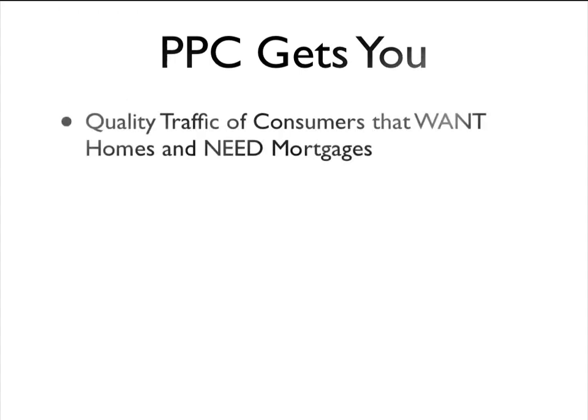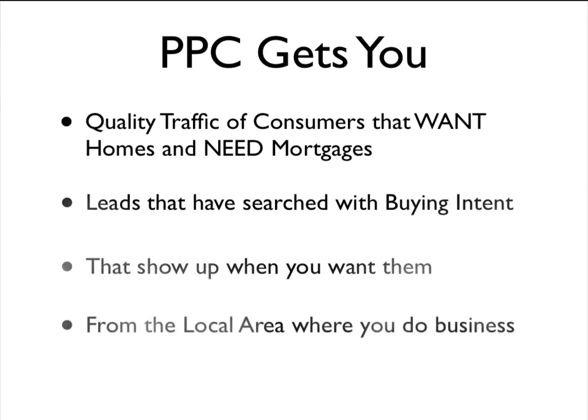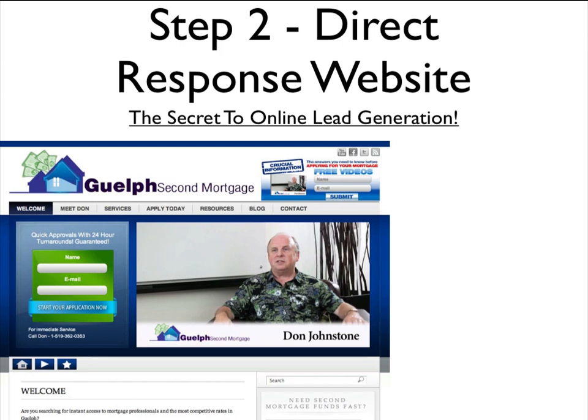And it works the same for the mortgage leads that are coming through. So to wrap up that, pay-per-click gets you quality traffic of consumers that want homes and need mortgages. These are leads that have searched with buying intent, that are actively interested in buying and selling real estate. Remember, these are not refi leads. These leads show up when you want them, when you need them in your business, and they're from the local area where you do business, and they all come through at a price that you get to control.